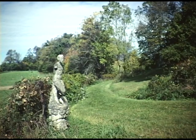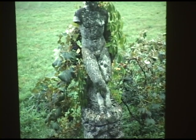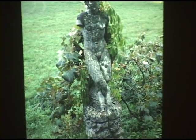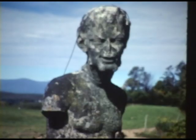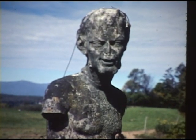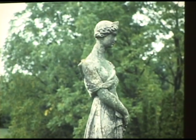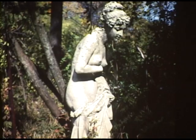We have some of the wonderful old statuary that you used to see on these properties. I like the kid a little bit, folks, and this is kind of like one trying to hide his nakedness with a vine here. He's got kind of a sneer on his face, and I'll tell you why in a minute. Here's another one. You can see the lichen is on the statue. Here's one of the more pleasant ones, but they're all looking off in one direction. They're looking at this.